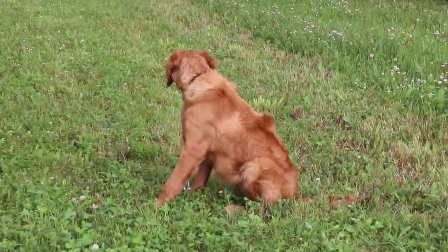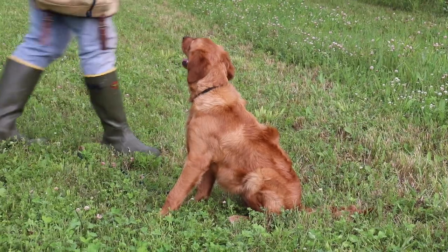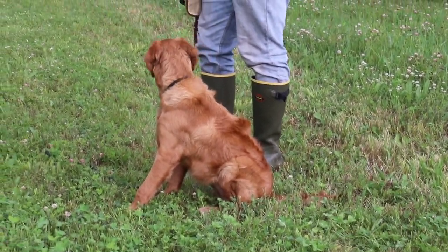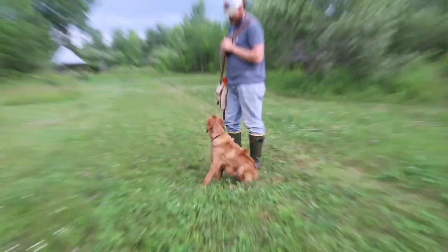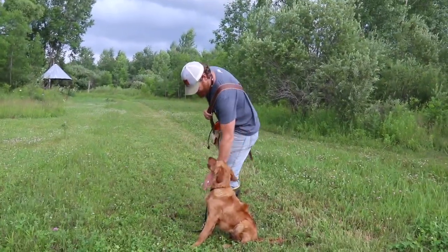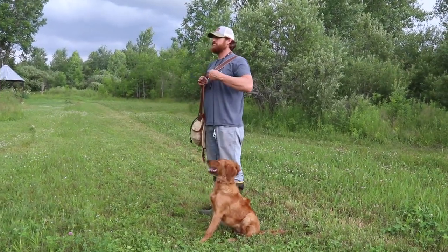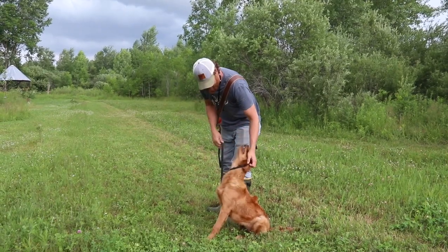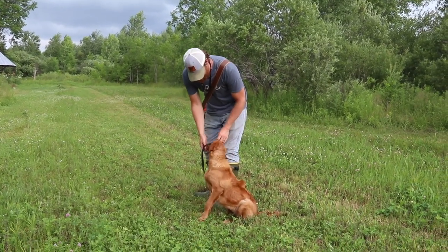I like how she's settling in right now. Kind of getting windy a little bit. I think we're gonna get some rain out of these dark clouds. It's a perfect time for us to end. Good girl. Now we bring her back under control. We don't just take her off the lead and let her take off running. I don't mind the idea of taking her off the lead and not losing control.